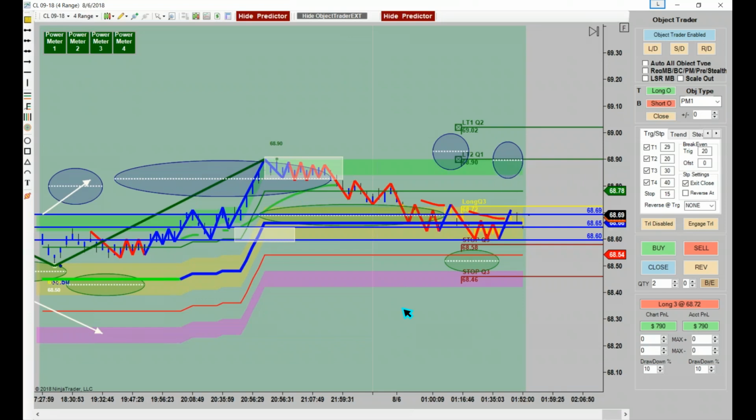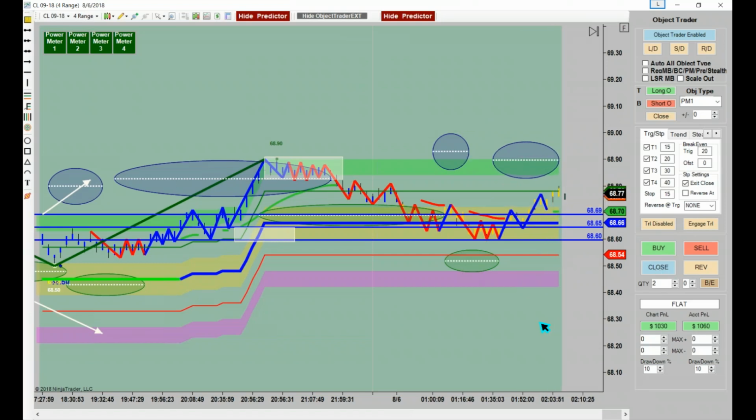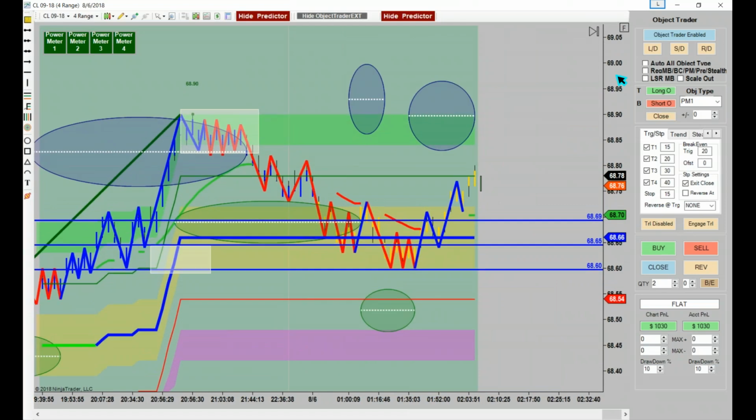Now, how would you stay in this trade? Anybody? What if you missed this trade entirely? Where's another spot to get this trade? Anybody? Let's just kill it and let's see if y'all can pick the next spot to get in this trade.